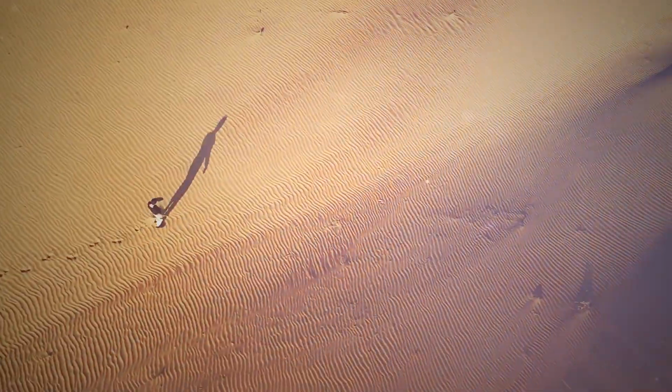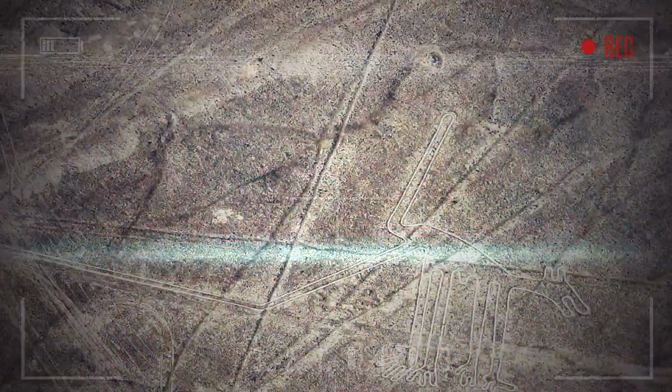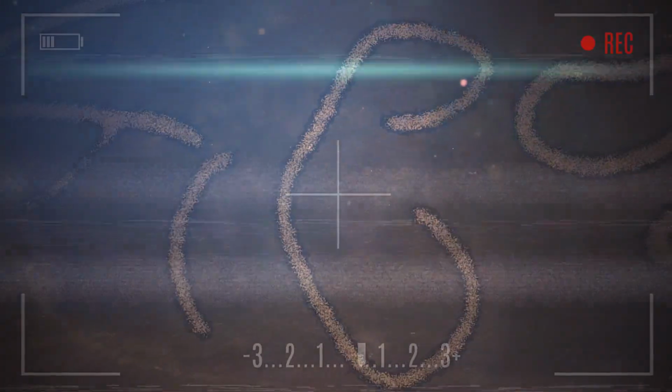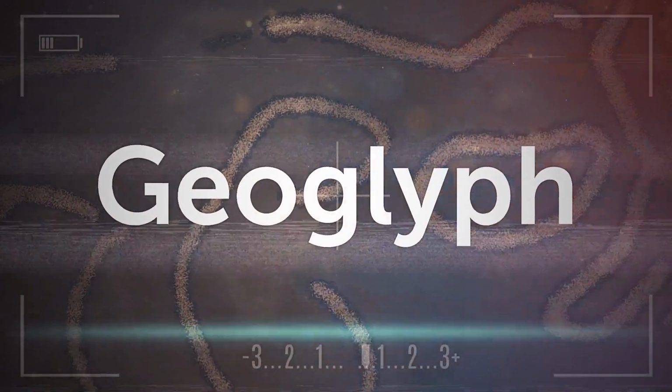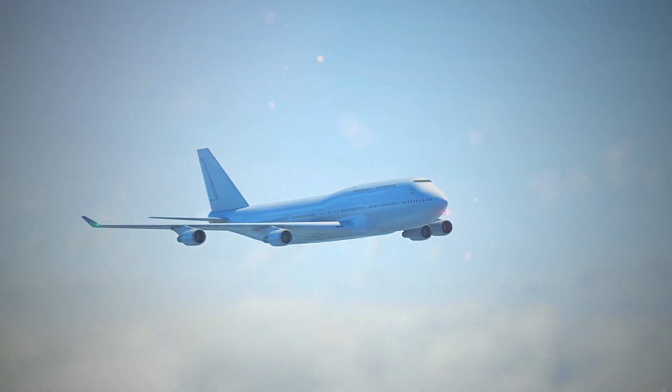You're walking through the desert of Peru and climbing a low hill. You look down and notice the surface of the hill is covered with strange lines. You walk far away and see a huge cat on the hill. Such a drawing is called a geoglyph. Its length is around 120 feet, which is about half the size of a Boeing commercial jet.